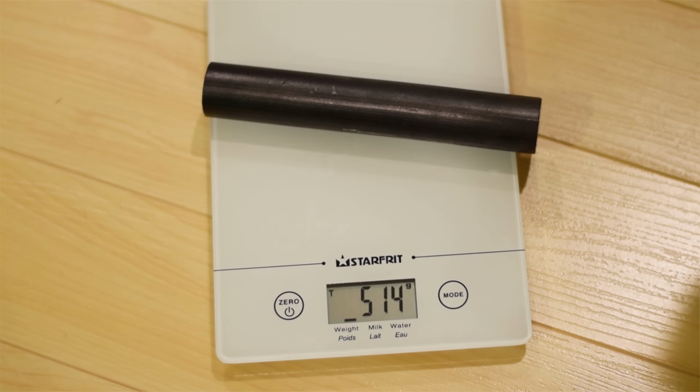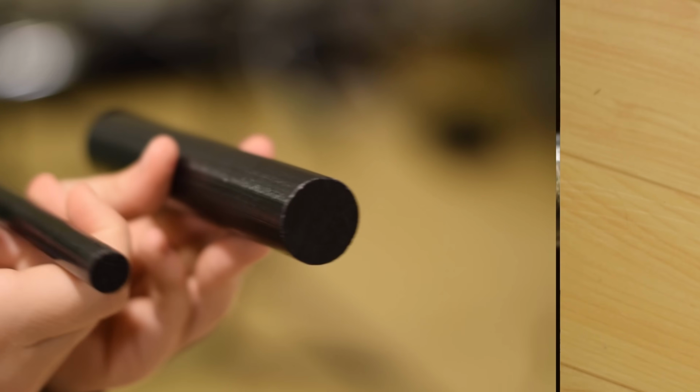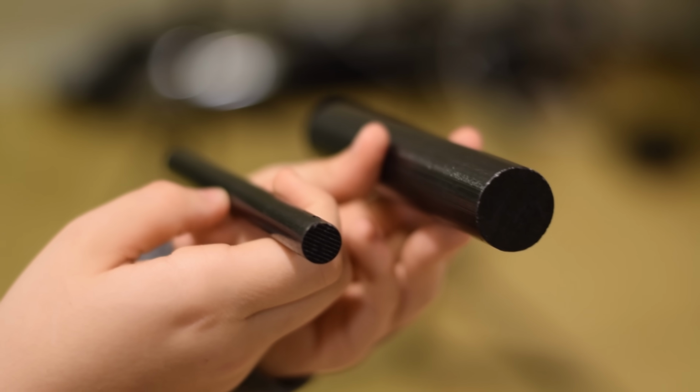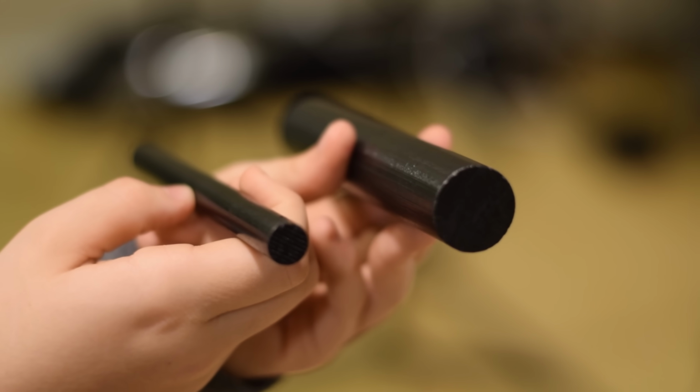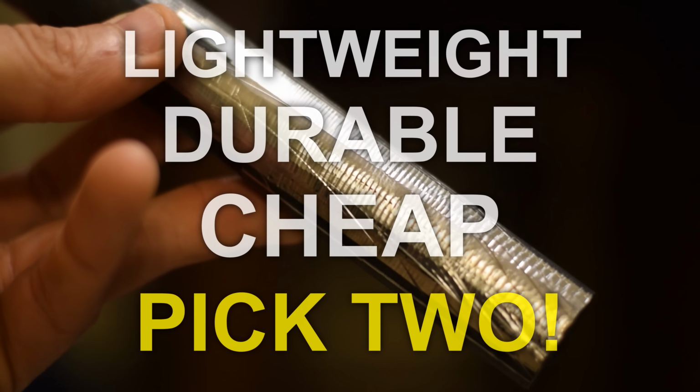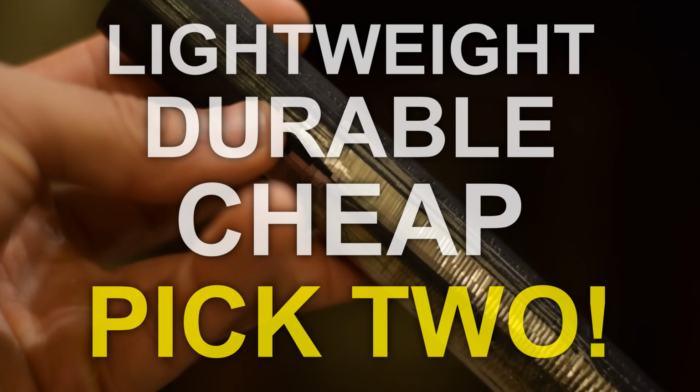So again, like a lot of the items on this list, they're not necessarily tailored towards bugging out. Rather, we're talking about survival tools that last forever. And as a friend of mine used to say, lightweight, durable, and cheap. Pick 2 of those. That's the best you're ever going to get.